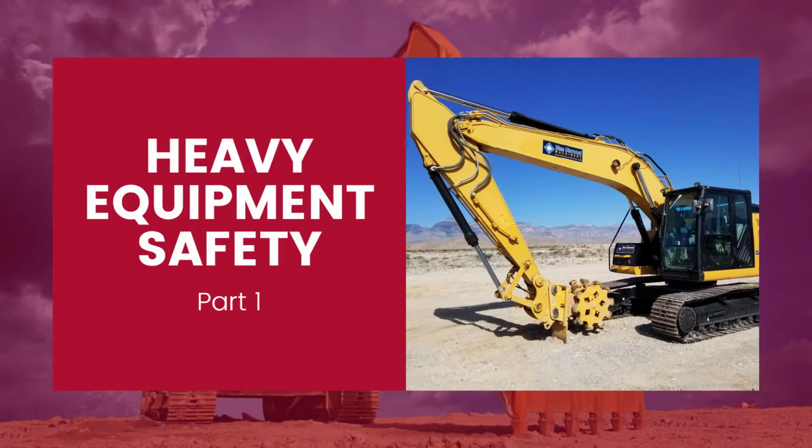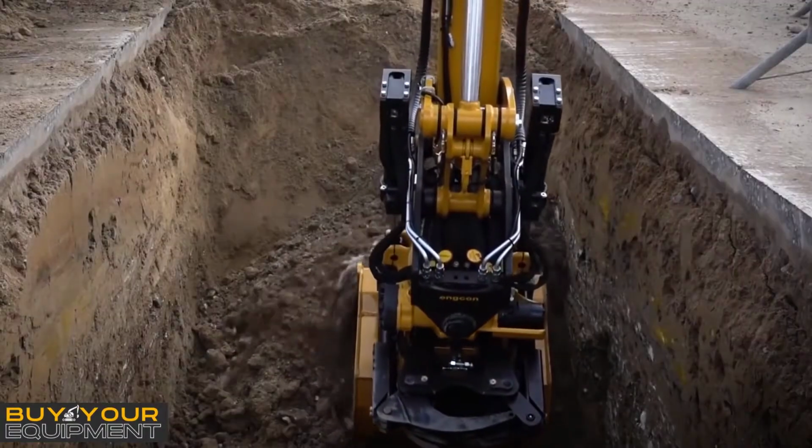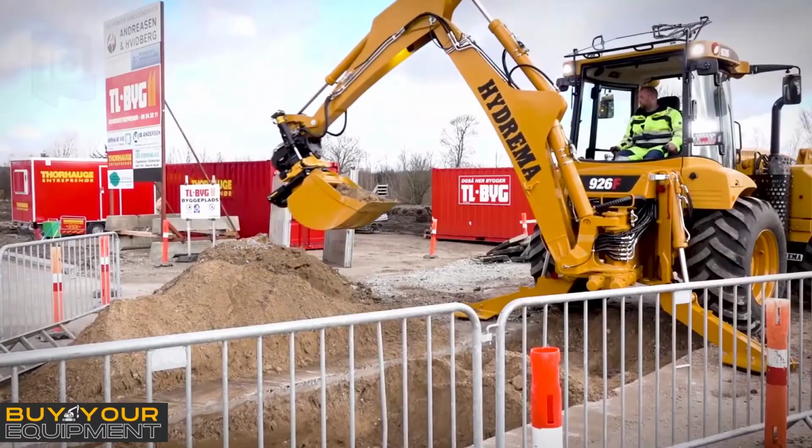Heavy Equipment Safety, Part 1. Number 1, good communication is essential. A standardized set of hand signals should be used by the operator and signal person.